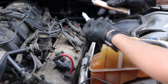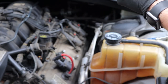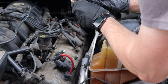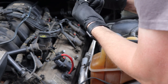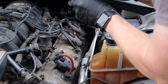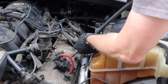For the new plugs, we'll add a little bit of anti-seize to them. Just going to use my finger to spread it out a little bit. And I've already got these gapped. The gap is set at 0.045.